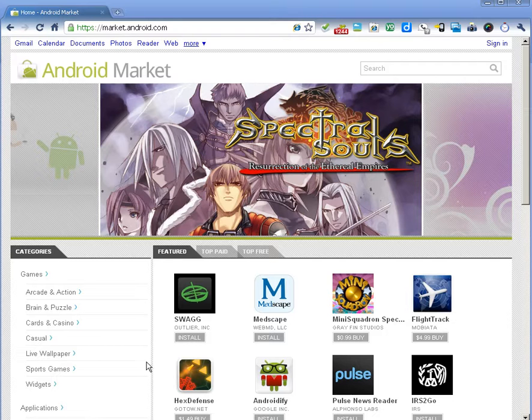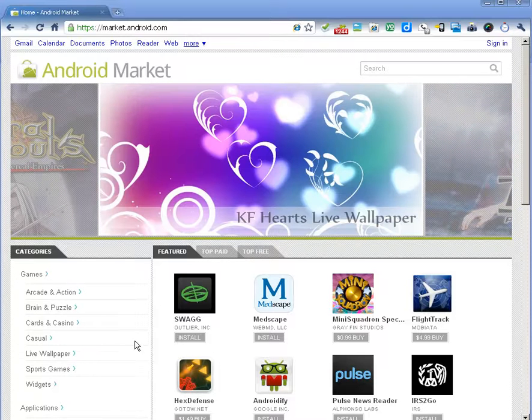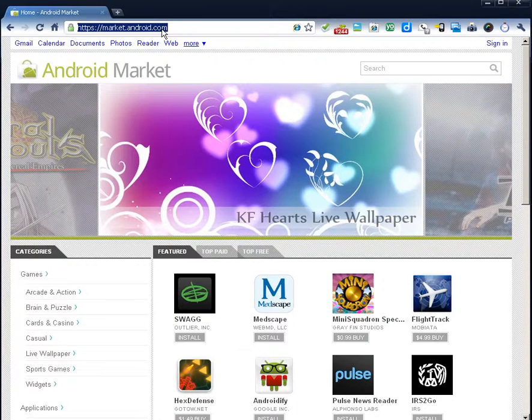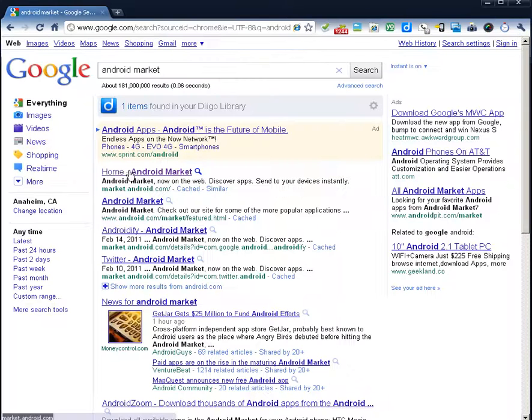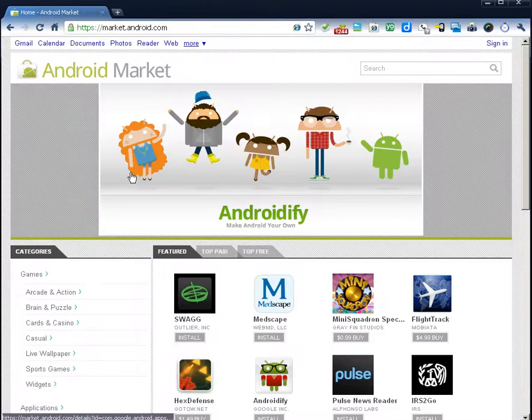Great news! Google has updated the Android marketplace to make it quickly, easily accessible via your computer or your desktop browser. And this allows you to push apps directly to your phone. This is a fantastic upgrade and a lot easier than it has been in the past. To get there, type in Android Market, click Home. It should be one of your first results.